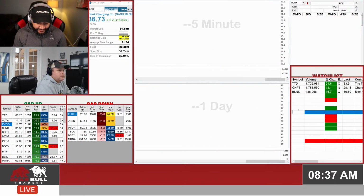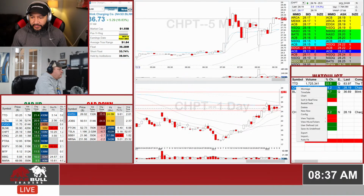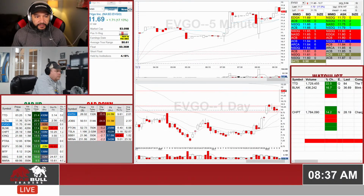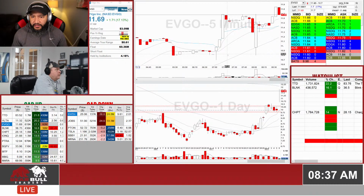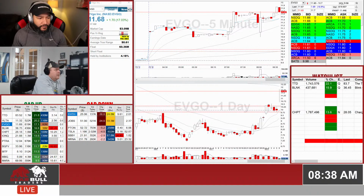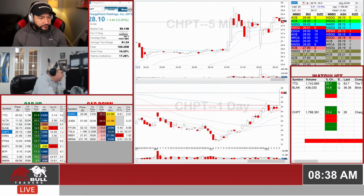I'm going to put CHPT as a possible. It still can trade well, guys. They got the volume, but Blink does look a lot cleaner this morning. We'll throw that on there. EVGO. Not sure, EV company probably. Blink is the way to go, guys. This one doesn't look as clean. I got Blink, I got CHPT as possible. This is charging again, so I'm going with Blink and CHPT. It's all in that same space.